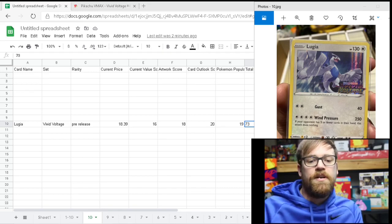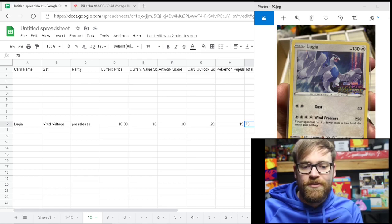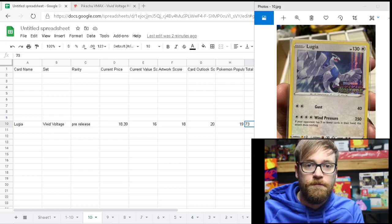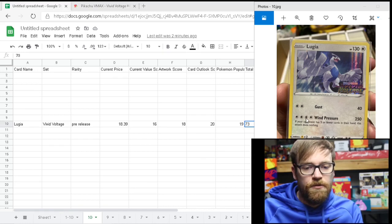The current price on this card is sitting at $18.39, which is just a couple of dollars below the MSRP of the build and battle boxes if you can find them at that. So if you can find them at retail price, definitely pick those up and see if you can pull yourself a Lugia for sure. Total score on this was a 73 out of 80.